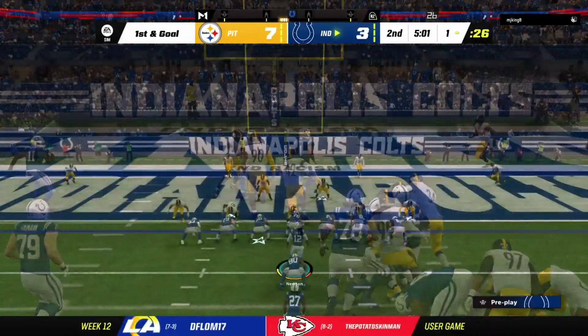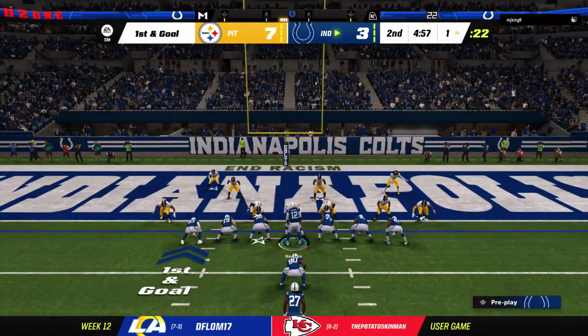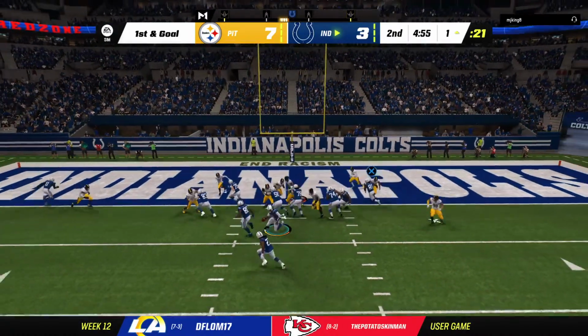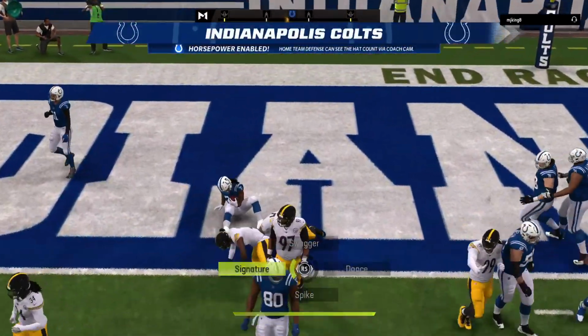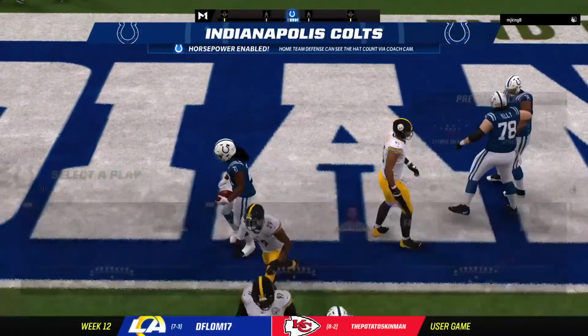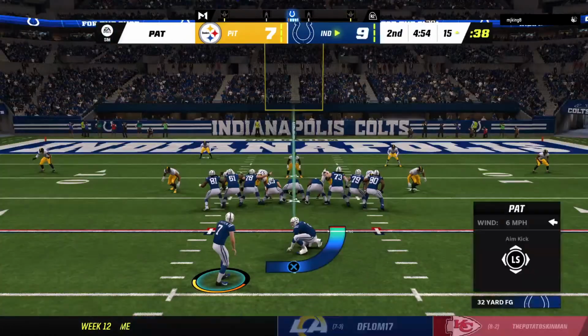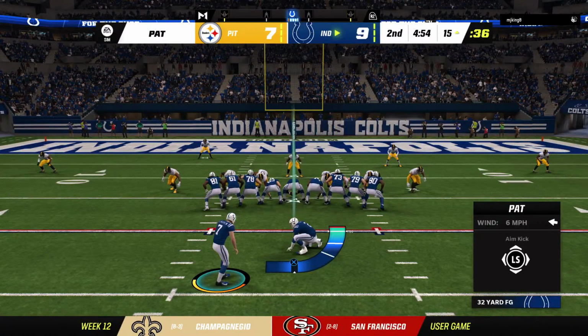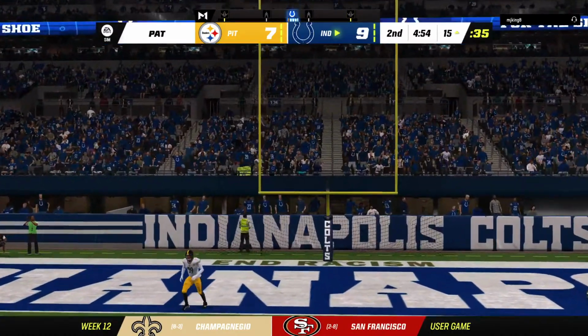Well, if they continue to run the football this strong, right up the middle, I don't know if they can wait till halftime to make adjustments. They better find a way to get it done. And he'll get into the end zone. Touchdown, Indianapolis. Kareem Hunt, his 8th rushing touchdown on the year. And the Colts are once again back in front.